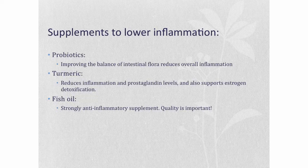Fish oil is strongly anti-inflammatory. I'm very picky with fish oil supplements. Quality is very important with these. We have pretty significant contamination of our oceans, so there are only certain fish oil brands that I would recommend anymore, and I tend to choose ones that have really good transparency in terms of their testing and purity records.